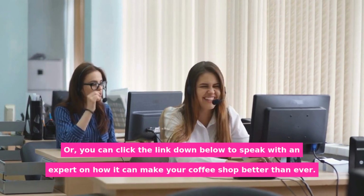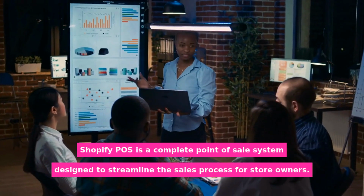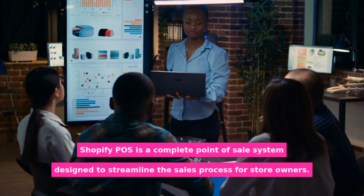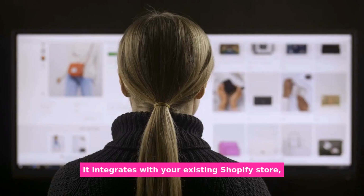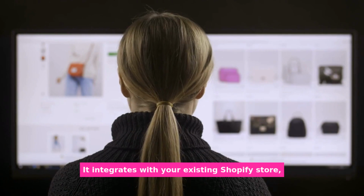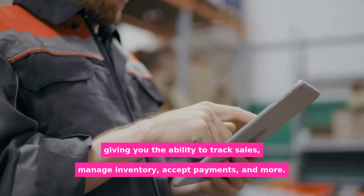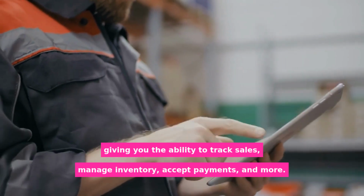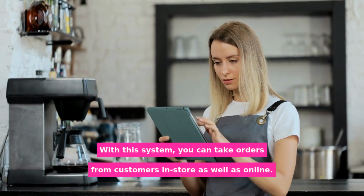What is Shopify POS? Shopify POS is a complete point of sale system designed to streamline the sales process for store owners. It integrates with your existing Shopify store, giving you the ability to track sales, manage inventory, accept payments, and more. With this system, you can take orders from customers in store as well as online.